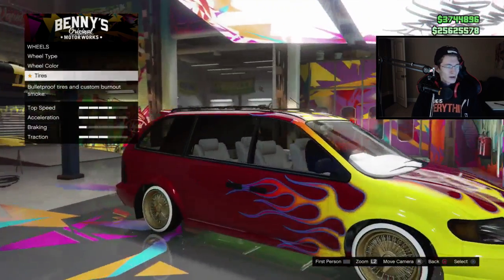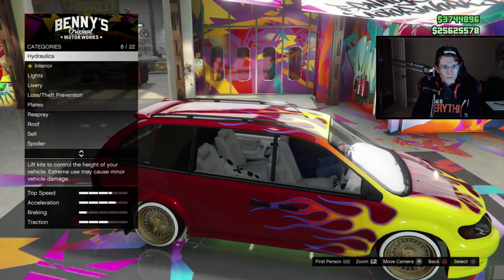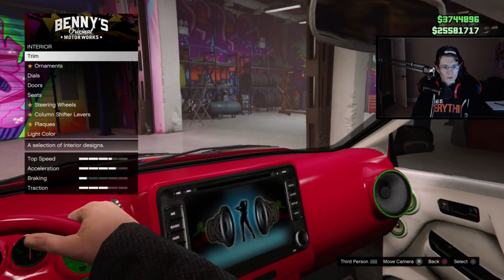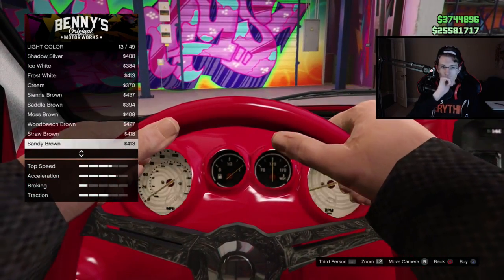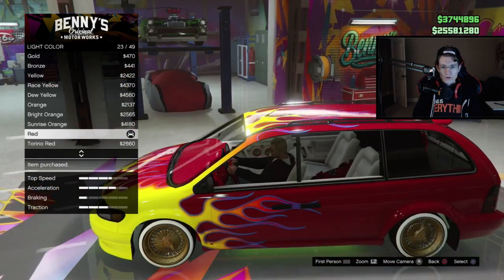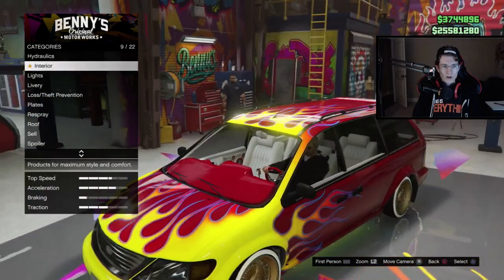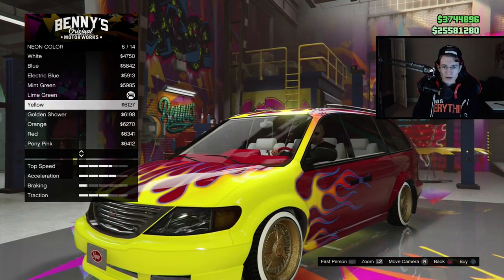Let's work on our interior just a touch. Not that. That's a beautiful thing. Light color, we're clearly going to change to a red. I guess we're going with red. We got a lot of other red themes going on here. Now we got to work on the neon underglow just a little bit. Make sure that all that matches up. Neon color. Make sure that's red.